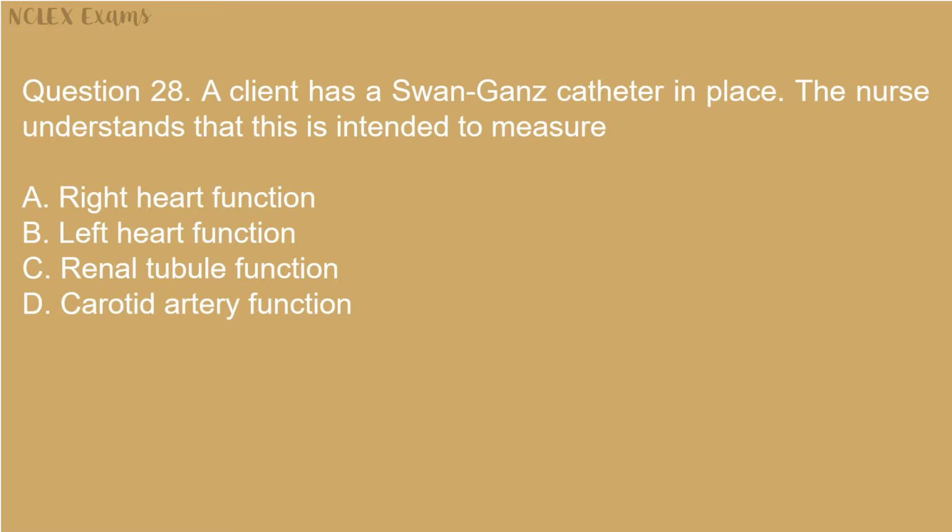Question 28. A client has a Swan-Ganz catheter in place. The nurse understands that this is intended to measure A. Right heart function. B. Left heart function. C. Renal tubule function. D. Carotid artery function.